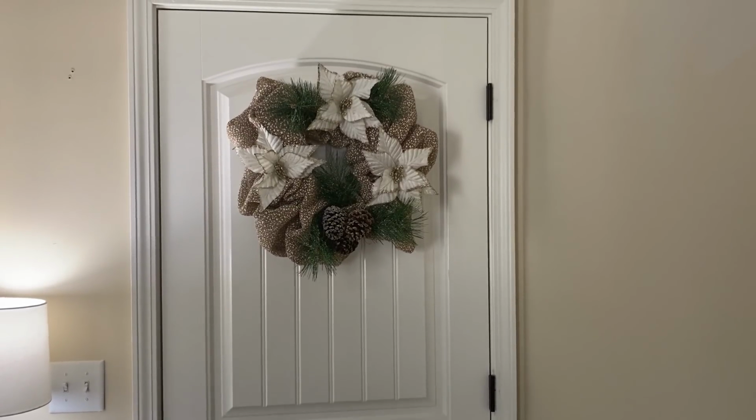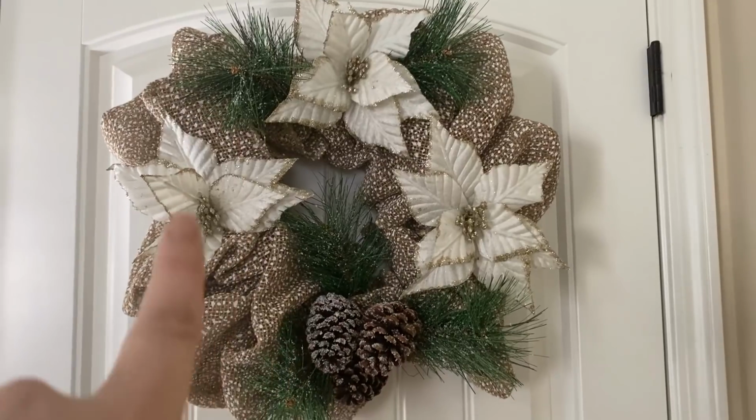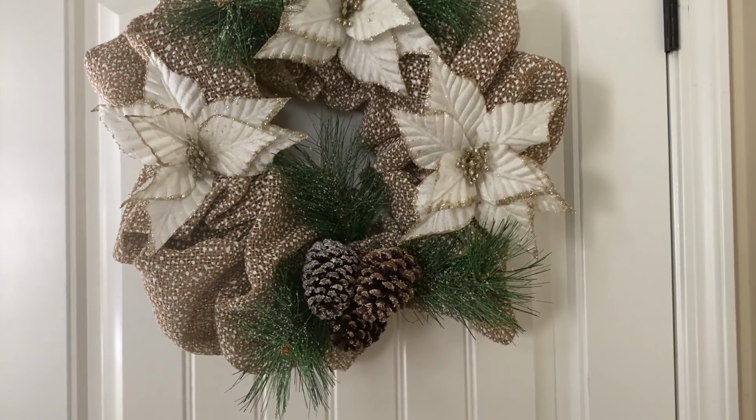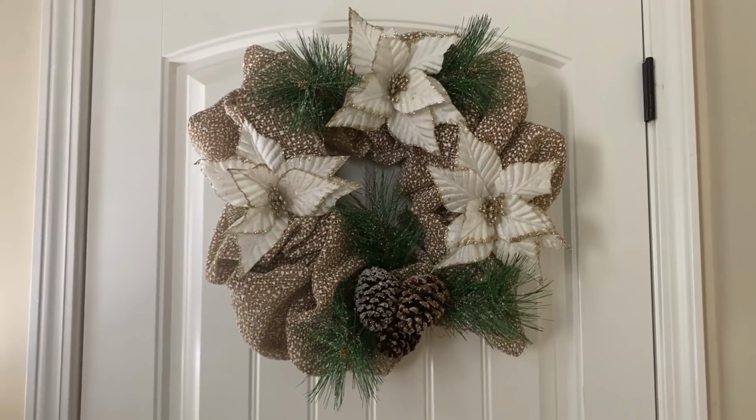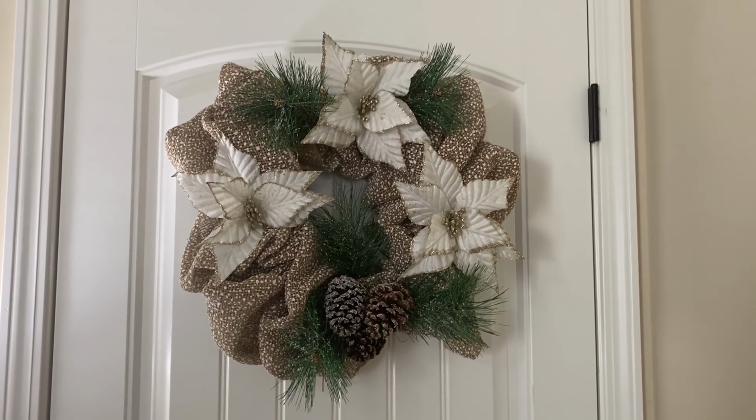I also forgot to show you guys this wreath that's on the back of my door. There was already a little hook on the back, and so I was like, what can I put there? And then I was like, oh, a wreath is perfect. So I got this from Walmart.